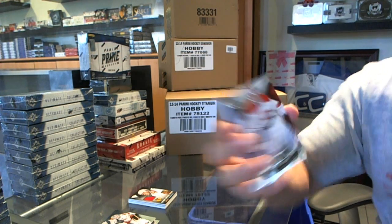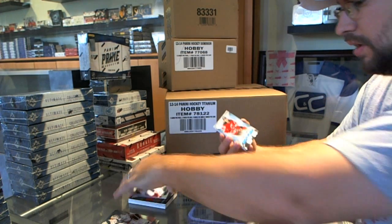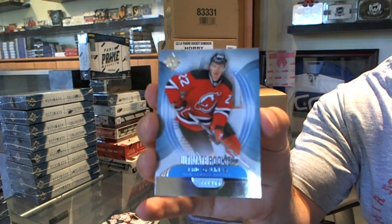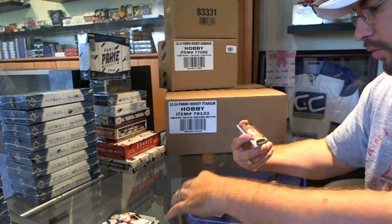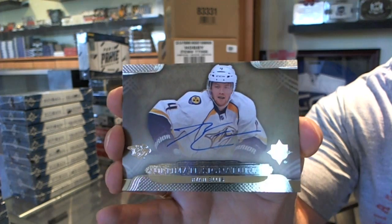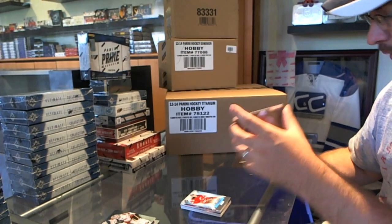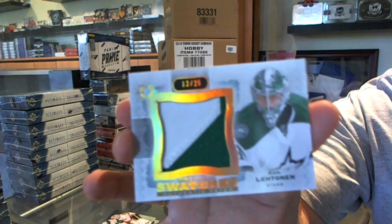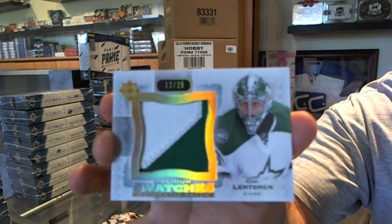We've got numbered to 499, Carey Price. Base card. We've got numbered to 499, Eric Gelinas. We've got an Ultimate Signatures, Ryan Ellis. And we've got a Premium Swatches numbered to 25, Kari Lehtinen.